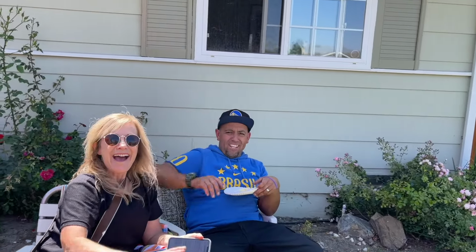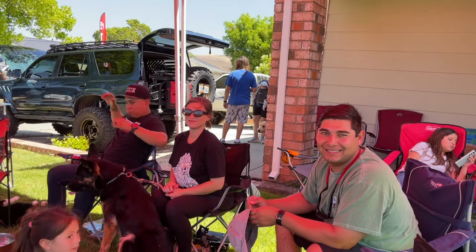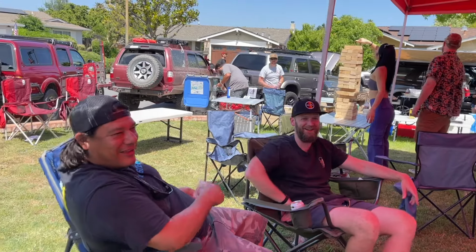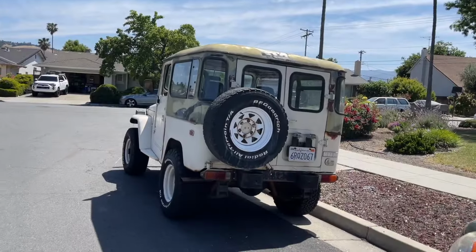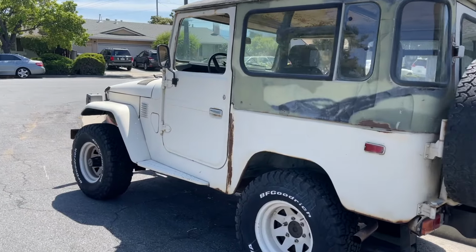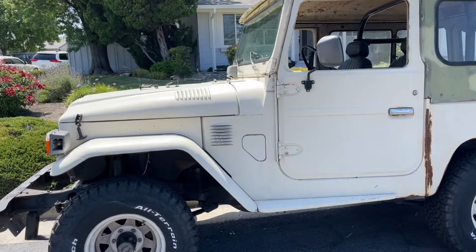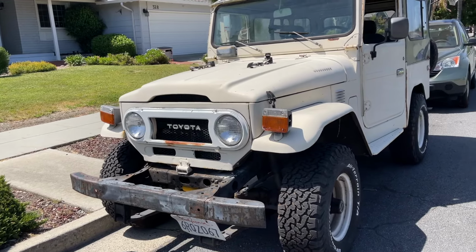Say hi. Say hi, people. You're on camera. You're going to be famous. SICMODS is right. Don't see many of these anymore. FJ40, I like it. Looks like it could use some work, but pretty cool.